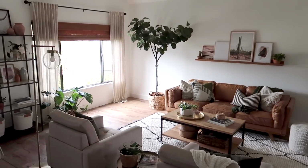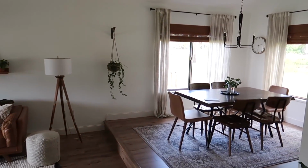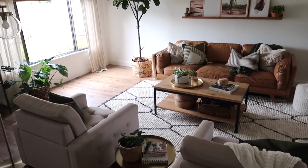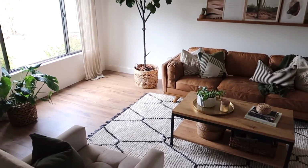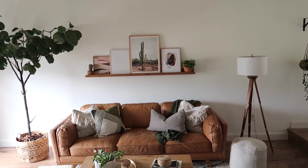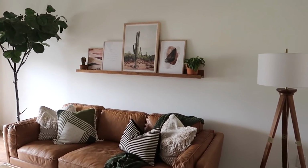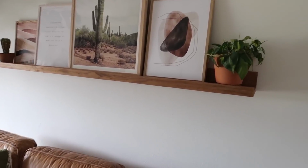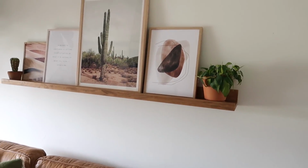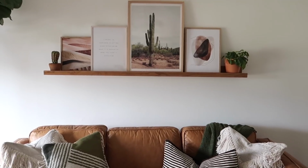All right, the living room is done. I didn't do too much in the dining room yet. I might just leave it simple for now, but I thought I'd give you a brief overview of where things are from in case y'all are wondering. Sofa is from Article. The shelf is one that we made ourselves. We just used pine boards and stained it with Early American. I'll give you a little bit of a look here. It's very easy to do if you're even just a little bit handy. Just screwed it into the studs in the wall.